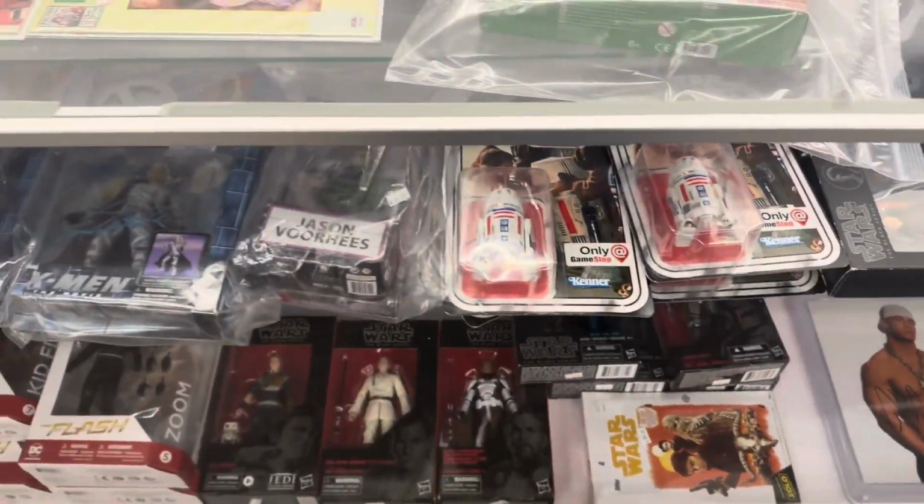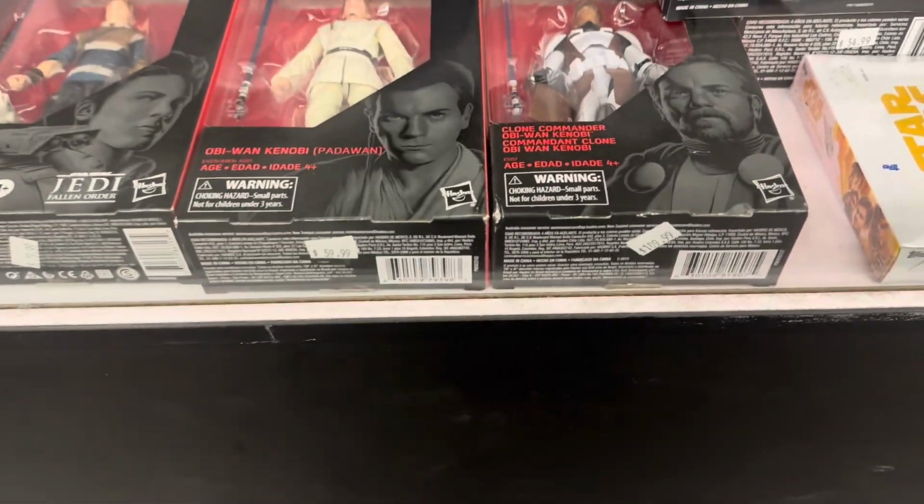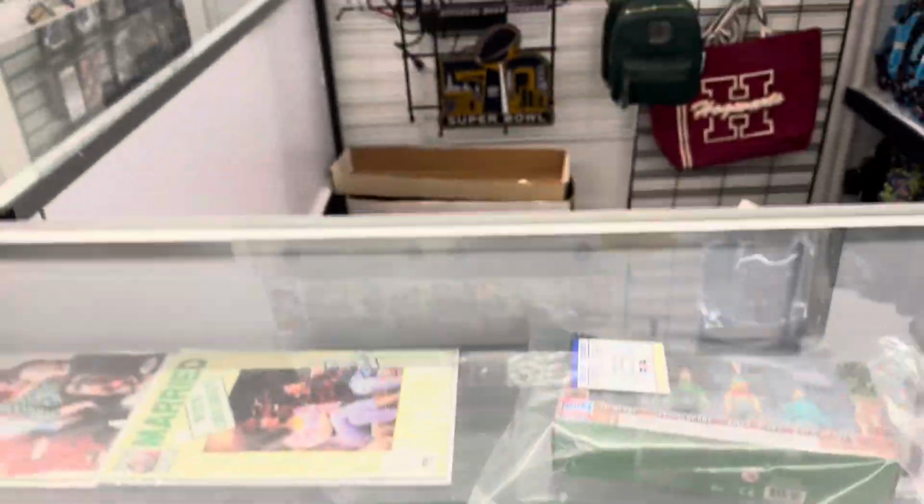Some higher end Black Series. Nothing in here that I needed. I pretty much have everything from the Black Series from these cases that I would need. But still kind of cool to see for sure.